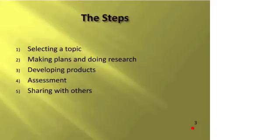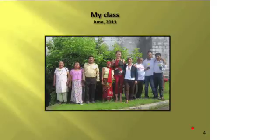As I begin to show you photos of my students, please note that they have signed waivers allowing me to show you their photos. I will start by telling you a bit about my unique class dynamic because that will help you to understand the types of projects that we have worked on.